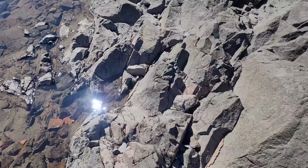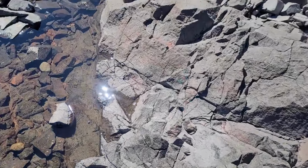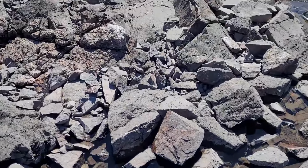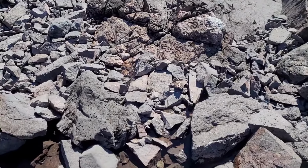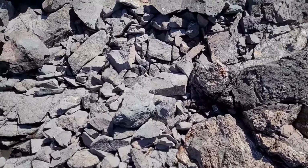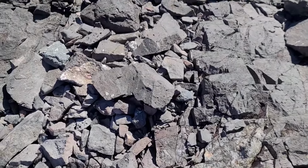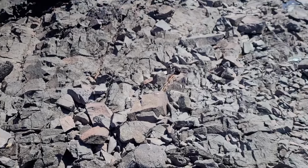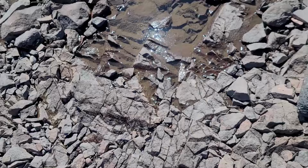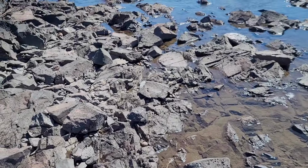Well, it's mostly just sharp basalt stuff that's starting to break up. Nothing really special, but at least we know now that when we look out in the water and go, geez, I wonder what's out there, well, this is what's out there. Some veins of stuff. Mostly just basalt. Nothing too special.